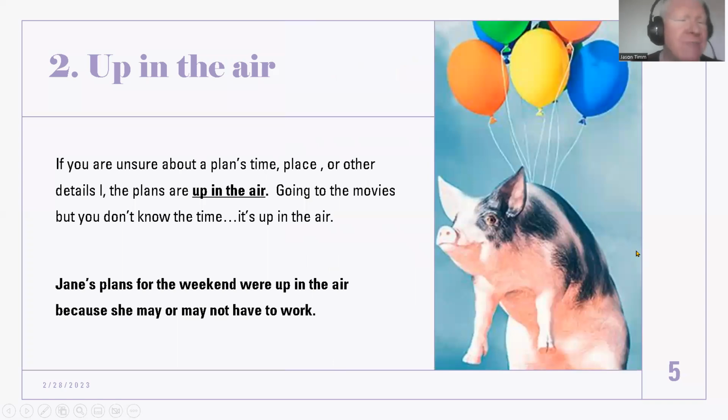Now, number two we have is up in the air. If you are unsure about a plan's time, place, or other details, then your plan is up in the air. Nothing is for sure yet. So, going to the movies, but you don't know the time, it's up in the air. Your friend invites you to the beach, but you don't know what day, it's up in the air.